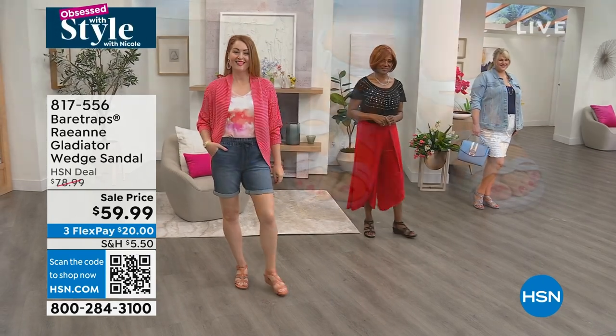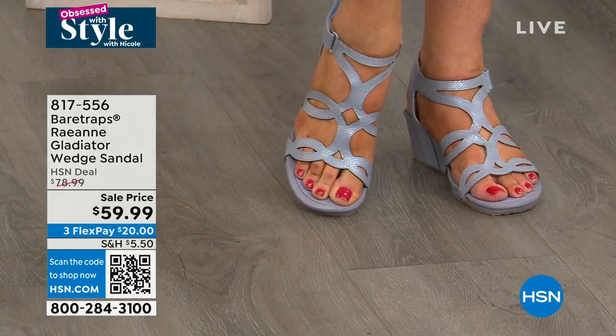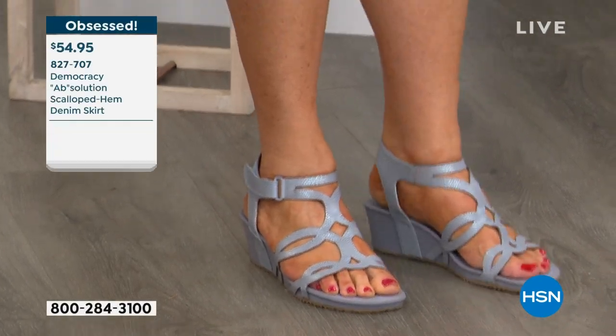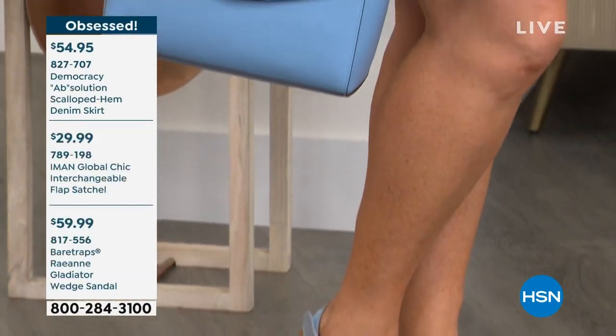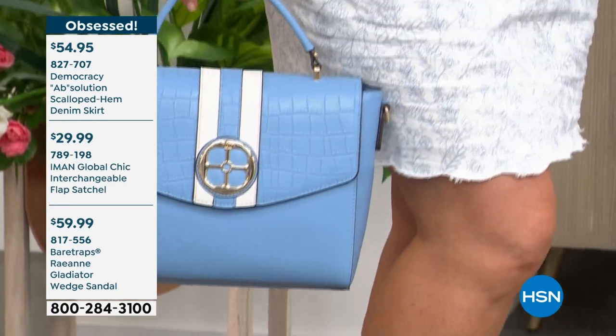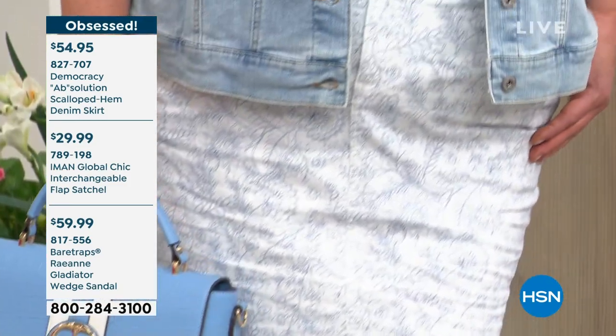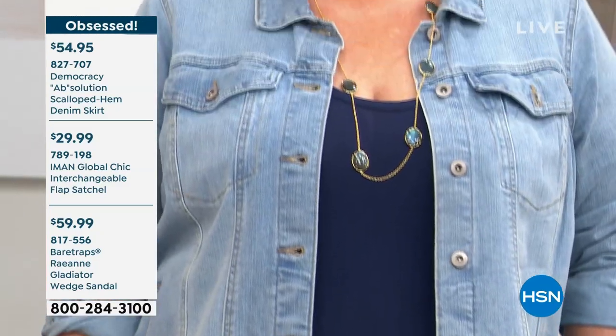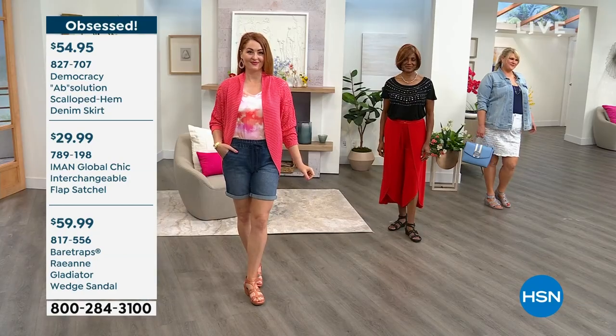So here, we're obsessed with the look. You ready? Shout out to Megan, my stylist. This is what she pieced together with the Bear Traps. I love when she gets one piece and she's like, oh, I can add this, I can add this. So she added this clearance price, by the way, on that Iman bag, and then she put it with the Democracy skirt that Jamie has on, a tank that's from here, and then I think that's a Jessica Simpson denim jacket that I can tell.